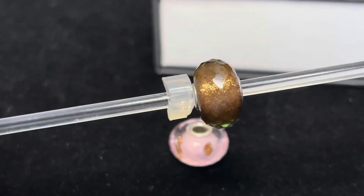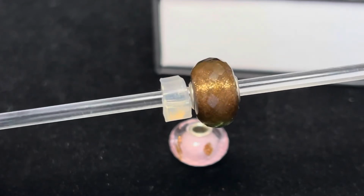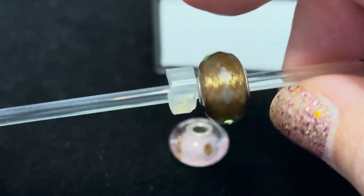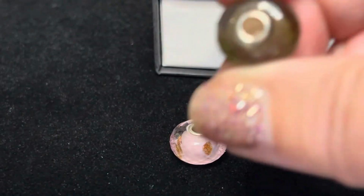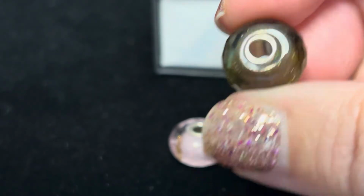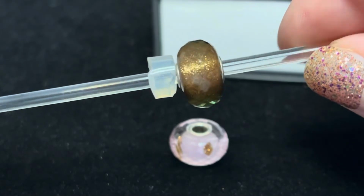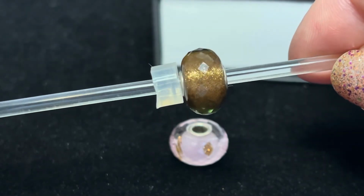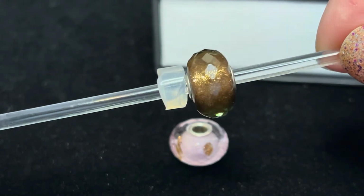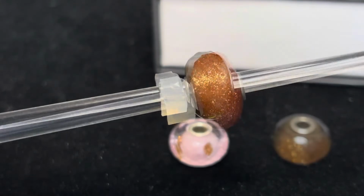As you can see, it does have kind of a green glass faceted overlay. And then of course you've got all those beautiful golden coppery shimmer at the base of the bead. This is definitely one I would encourage anyone to get if you don't already have it in your collection. So this is Sense of Shimmer.